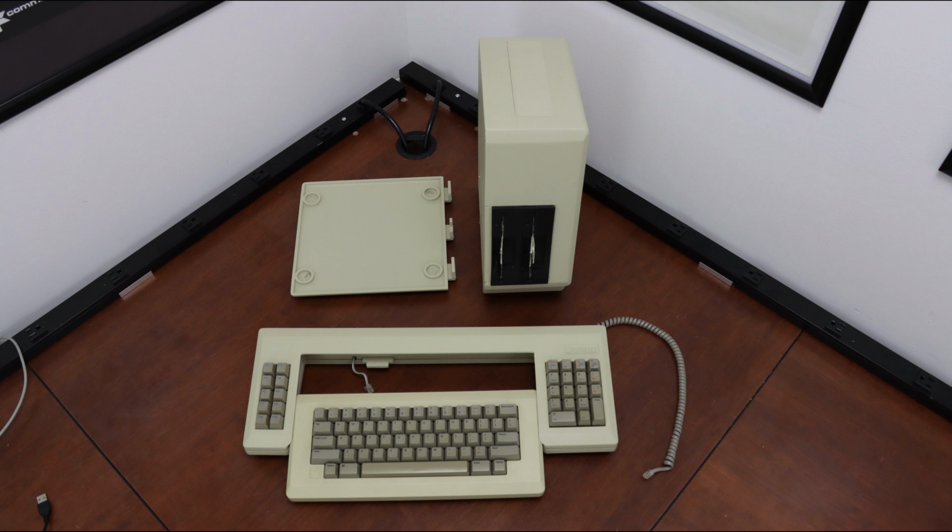The keyboard extension is something that's required for the normal size Mac keyboard. The extended keyboard means that you don't need this, but this is what extends the normal Mac 512K keyboard, and you can see the little pigtail within and that little plastic piece that actually fits into the hole that's in the Macintosh keyboard.